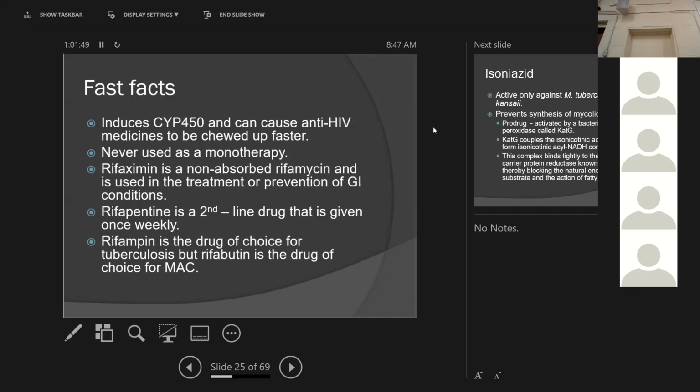Rifapentine is a relative of rifampin. It's second line. You don't take it daily, you take it once weekly. So rifampin is a drug of choice for tuberculosis. For your so-called MAC, that's your Mycobacterium avium complex, your atypical tuberculosis, another formulation called rifabutin, which is a chemical derivative of rifampin, is a drug of choice. That's effective against MAC. Rifampin's not very effective against MAC.